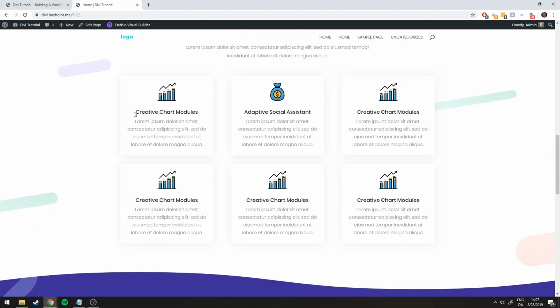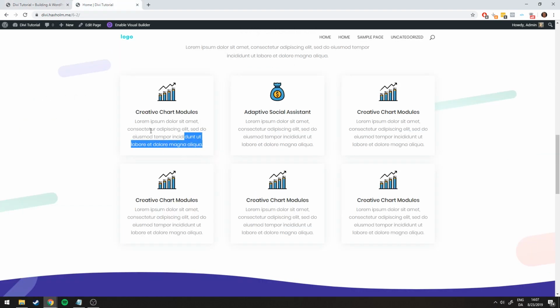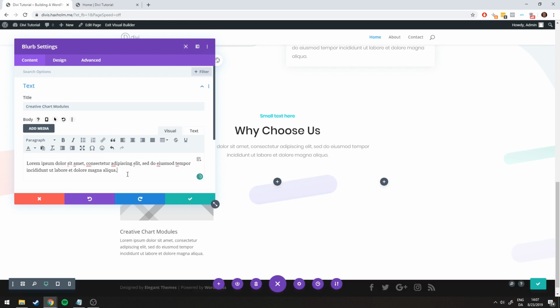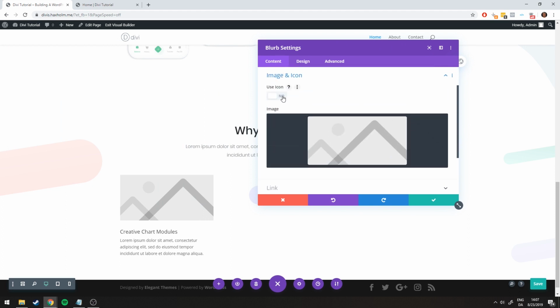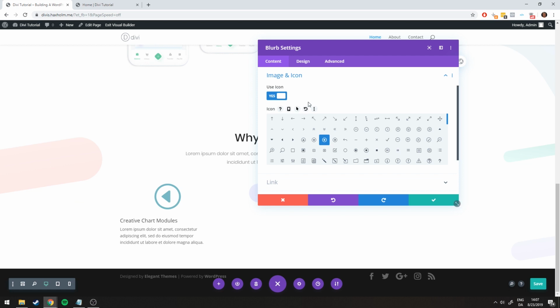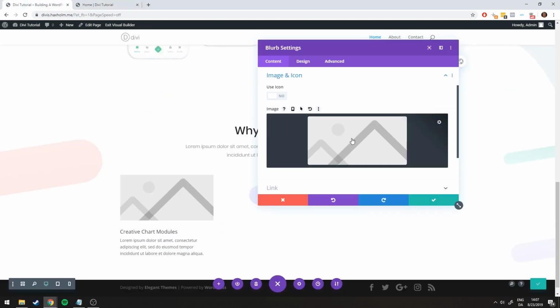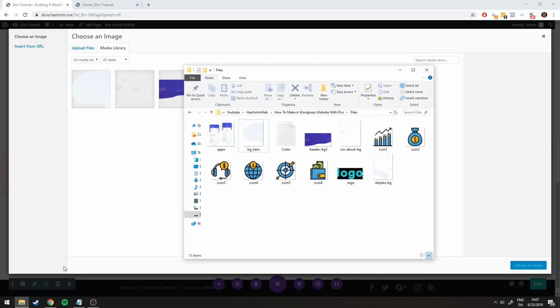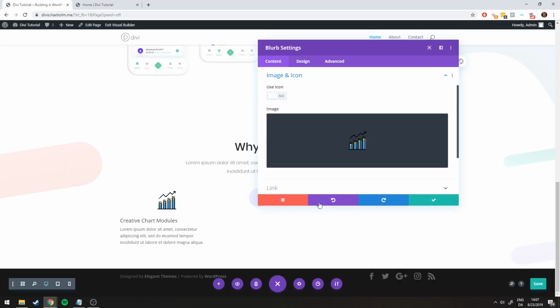Let's go with the title here. I'll just copy this one here, paste it in there. Copy the text here. Okay. Down here we have the option to use either an icon or an image. For this case, we'll be using images. So let's click here, and I will just upload all of these icons. Okay, that's the first icon, full size.